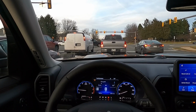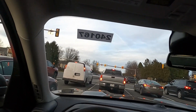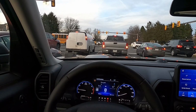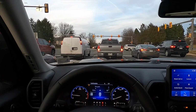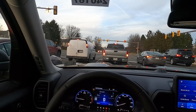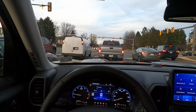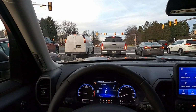I haven't driven this thing at 80 miles an hour, so I couldn't tell you what it sounds like cruising at about 80, but when it comes to about 55 miles an hour, I can tell you that it does sound pretty well insulated. It is a little bit breezy, not super breezy out right now, so I'm actually very impressed by how quiet it is when it comes to the road and the wind noise.